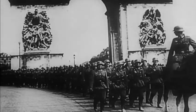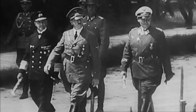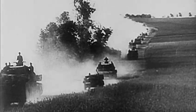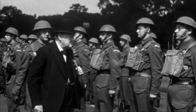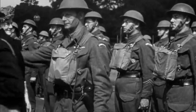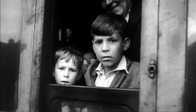By the summer of 1940, the Second World War was nearly a year old, and Hitler was now triumphant master of Europe. The Nazis had smashed their way across the continent, overwhelming Poland, Belgium, Holland and France. And Britain was now in their sights. At home, Britain's newly installed Prime Minister found himself in charge of a frightened nation. His first task was to keep up the morale of the people.